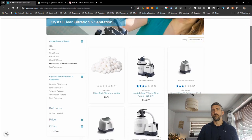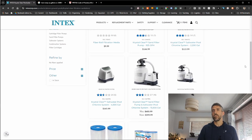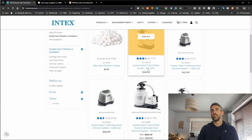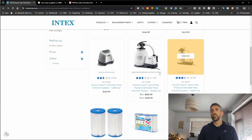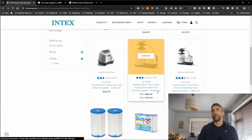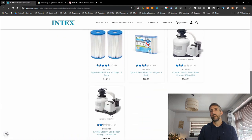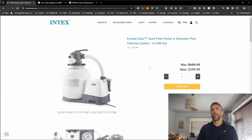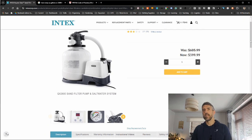So, I don't think they ever intended these to be used on a commercial basis. But these are the types of systems: 925 gallons per hour, 2,200 gallons per hour. I'm assuming most pools are using this one, which is capable of dealing with 15,000 gallons. That's the biggest system that they've got by the looks of things. And we'll use this as the basis for working out a few key parameters.